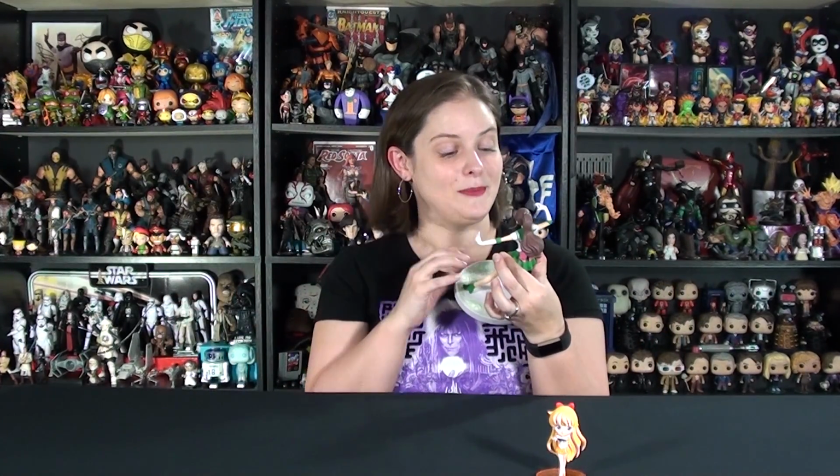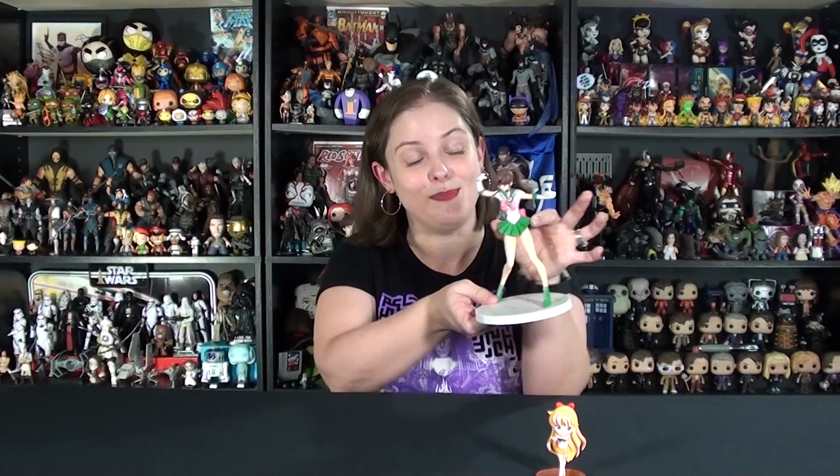I'm being a little bit nitpicky, mind you. Once they're all on the shelf together, you're not really going to focus that hard on it, but when you're really close up to it like I am right now, something just doesn't quite seem right. That said, she is quite beautiful. I do love her. I love Jupiter's pose. I always thought Jupiter had the coolest poses. She's so feminine and yet masculine at the same time, and dynamic, and I just love her to death.